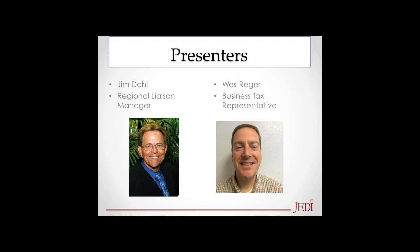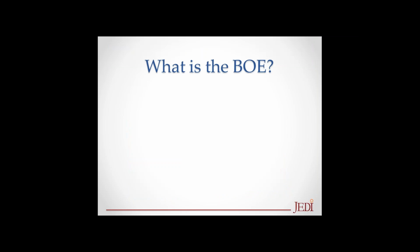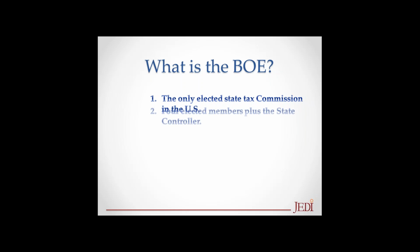This presentation, we are with the State Board of Equalization, and I'd like to give you a little background about the BOE, because a lot of people are curious as to what the Board of Equalization is. Interestingly, we are the only elected tax board in the United States. All the other states appoint their tax board members, their commissions, whatever they call it. So you have a tax board member elected from this district. There are 4 districts throughout the state, plus the State Controller, which make up the State Board of Equalization. So there are 5 members.